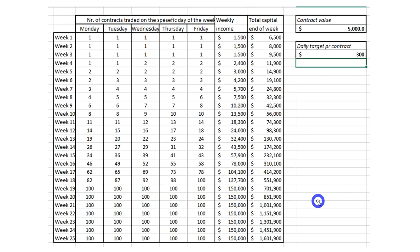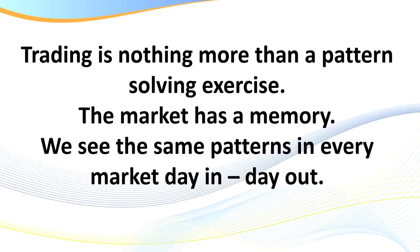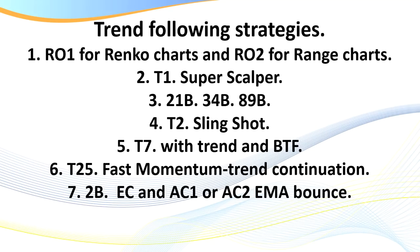If you start to build some of the other setups that we have in, it might become a little more difficult for a newer trader, but you can trade a couple of markets during the New York session, or even leading into the London session. You really got to focus on one market. But even more importantly, as a new trader, start with one market and build from there. Anyway, back onto this. Trading is nothing more than a pattern solving exercise. The market has a memory. We see the same patterns in every market, day in and day out. So what I'm going to be sharing with you are patterns that we see every single day.